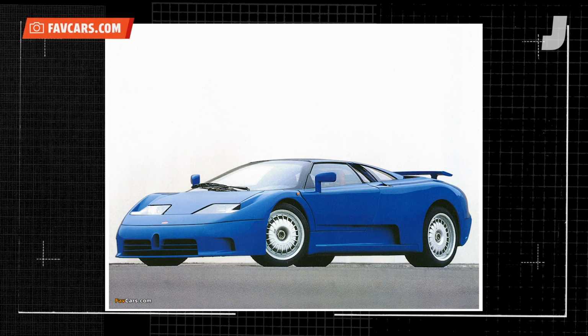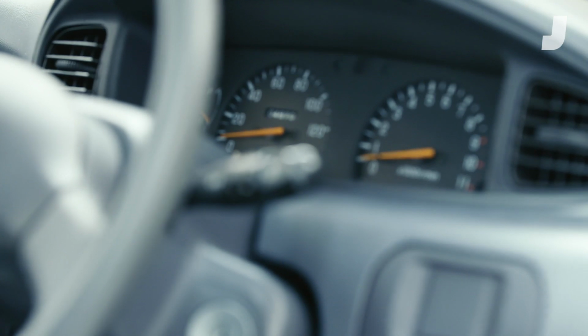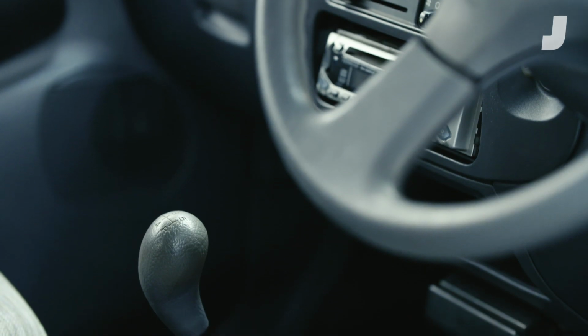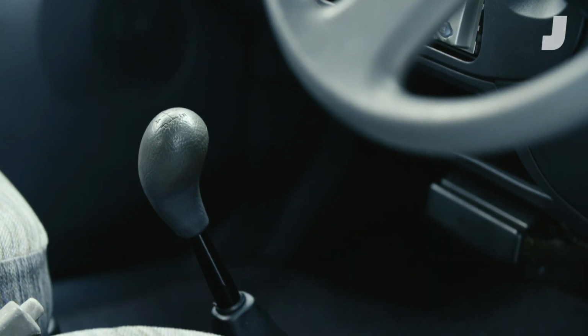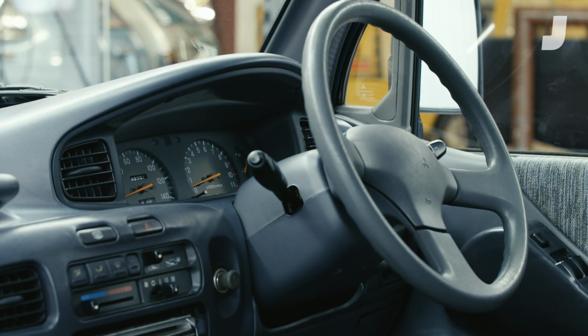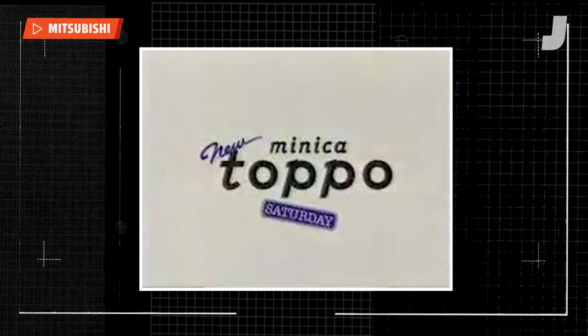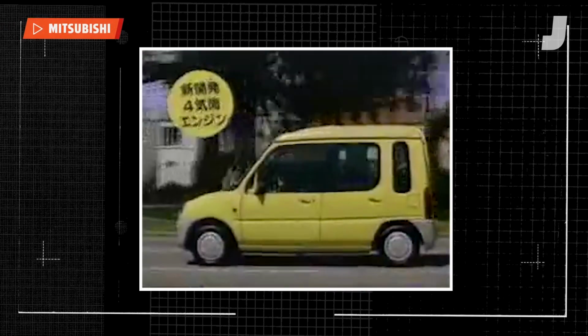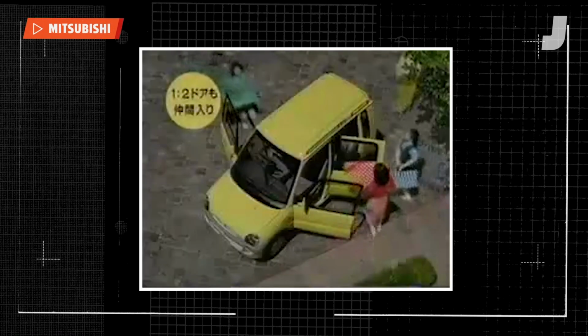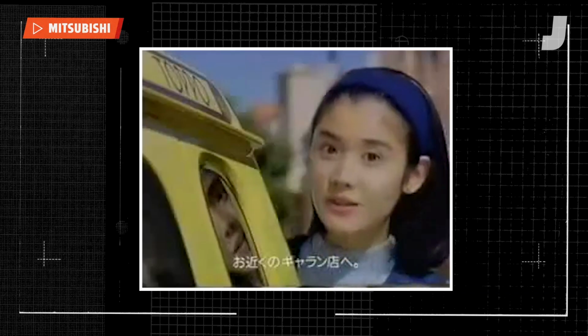657cc. Now, Bugatti would use this tech in 1991. Ferrari started in 1994. Mitsubishi beat them both. The 89 Minica Dangan ZZ was the first production car with 5 valves per cylinder. This tech isn't easy to engineer, but it is good for high power and high RPM. So it's funny seeing it in a commuter van that needs none of these things. But it was the bubble era, so it got it anyway.